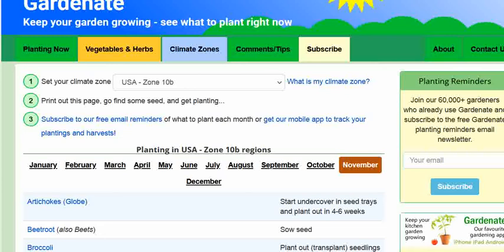Now, the first thing you're going to have to do is search, perhaps through Google, for your area zone. So if you are in Las Vegas, you want to know the planting zone for Las Vegas, Nevada, and it should return your zone. I'm in Southern California, and I know that I'm in zone 10B.